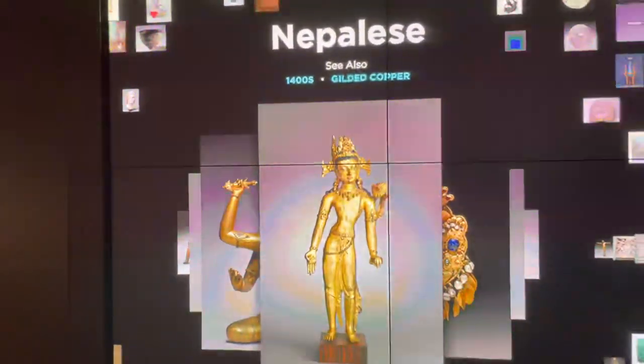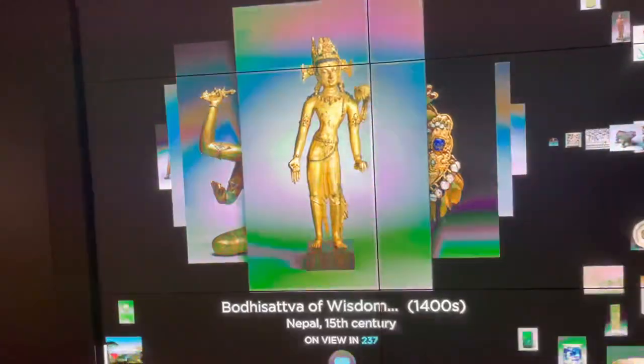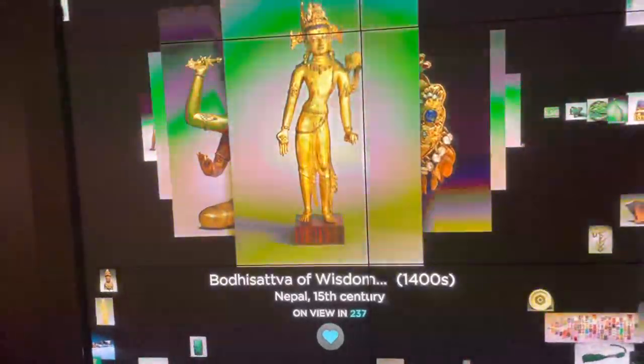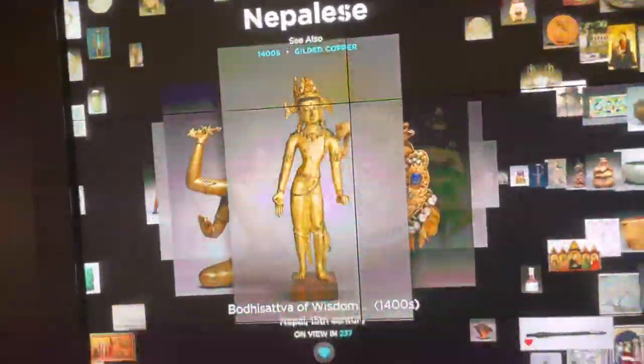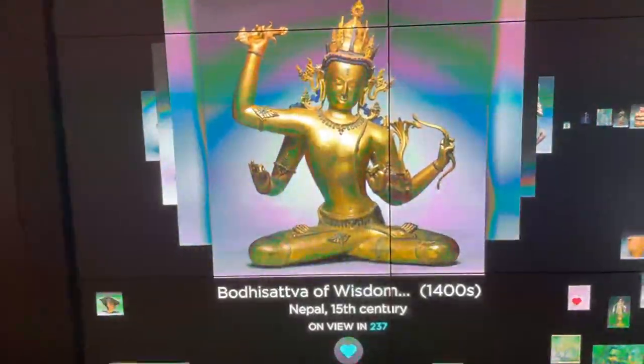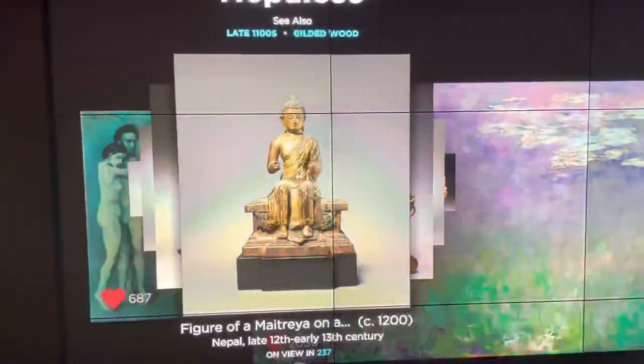This one looks like something, I knew it, Nepalese. So this is the Bahis, how do you say that, baby? Bodhisattva of Wisdom, 1400s. I like this. I want to see more of this. Let's see. Okay. That's the Bodhisattva of Wisdom in the 1400s. I like this. What is this?